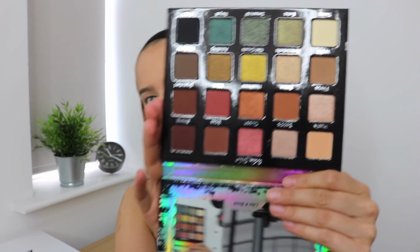So this palette is the Violet Voss Like a Boss palette. So this is what it looks like. It did come in a box. That was what I was using to fan myself, and then these are the shades.